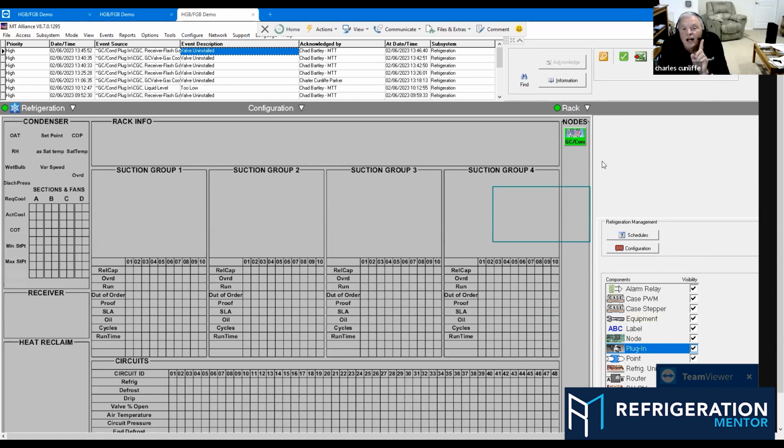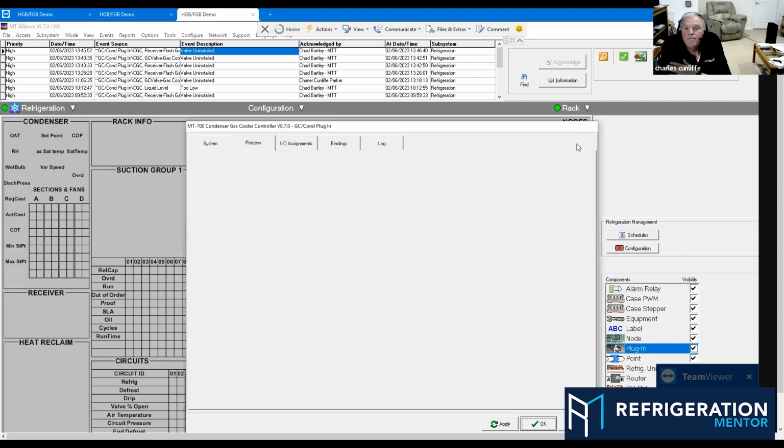What he did is in his lab, so that we wouldn't have sensory overload, because when I go to the live site, there's going to be so much information on the screen. What Chad did for me is give me a blank palette with just the gas cooler node by itself, so that we can concentrate on this gas cooler node alone. So I'm going to open that up for you now. Shout out to Chad Bartley.